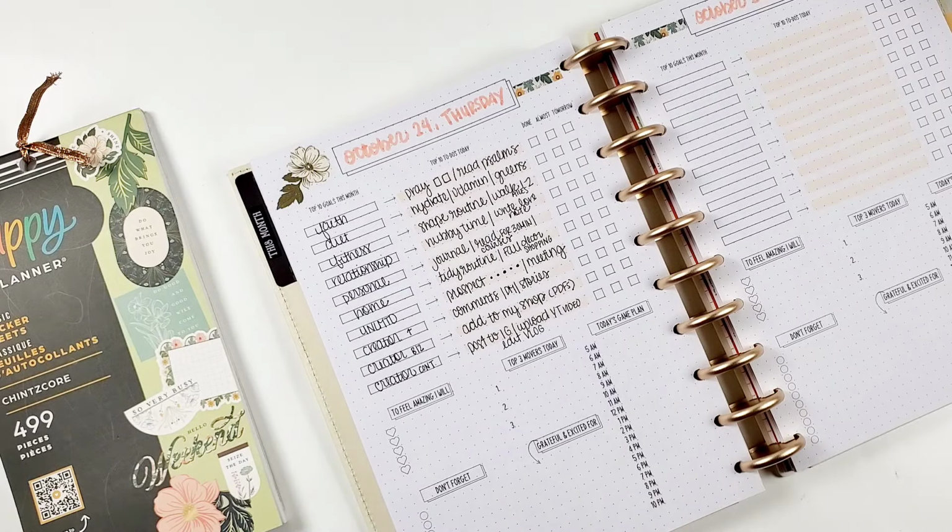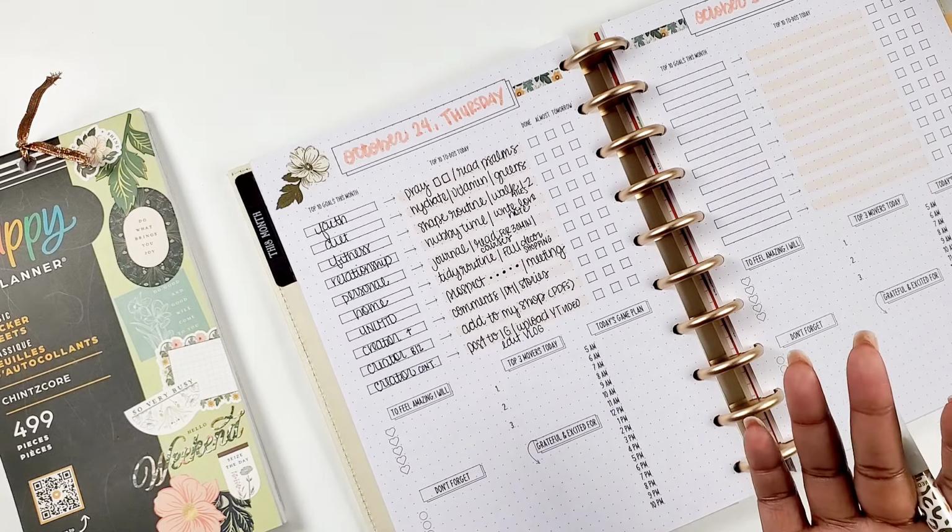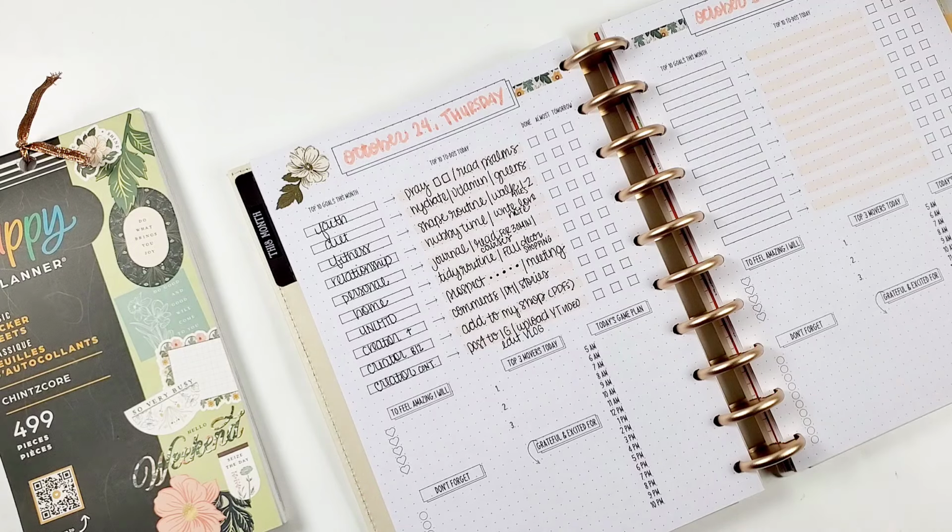Okay, so now to the next part of what I love about this planner, and that is this little section down here. Today, you know how some days you wake up and you're just like, okay. Well, gratefully, while I'm filming this video, y'all, I'm actually in a great mood. I woke up on the sunny side, and I'm just like, Lord, this is the day that you have made. All days are the days that the Lord has made, and I'm going to rejoice and be glad in it, okay?